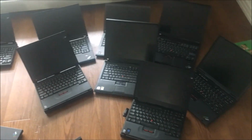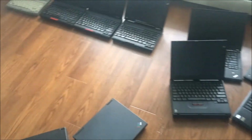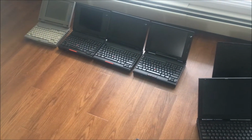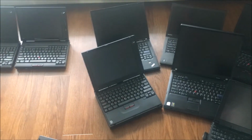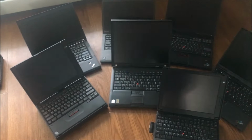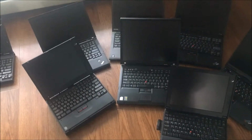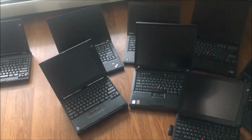People who know me in my real life know that I have quite an obsession with ThinkPads. But honestly, the ThinkPad is the perfect laptop by far, with the perfect keyboard, the perfect build quality, the reliability, the port selection. It cannot be beat. You can't beat the ThinkPad.